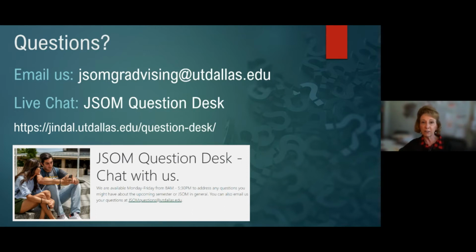But what does that mean for you? That means that you have to slow down a little bit as a graduate student. If you're fully employed and working on a degree, or if you're going to school full time, you've got a big load on your plate. So that means you have to slow yourself down. You have to be willing to read critical information that we send you.